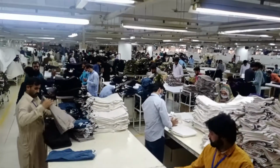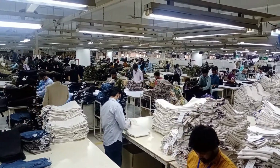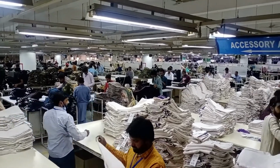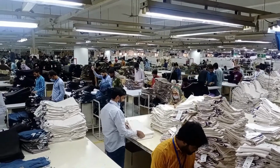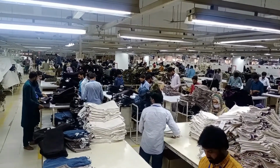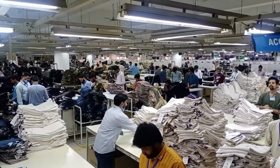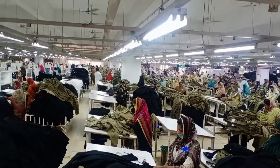This is a general view of the finishing department. There are different sections at work. In this section, there's a final checking, accessory. This is work in process. This is another section, where checking is also going on.